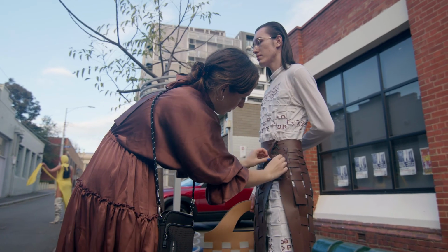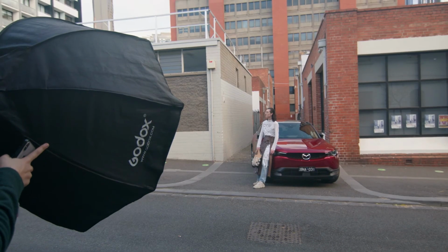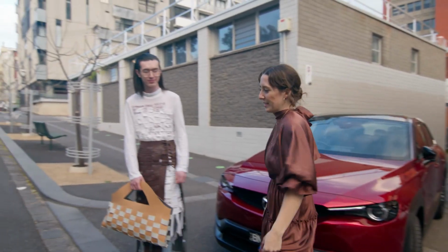I'm very set in my ways when it comes to using materials, so I stick to the same things that I'm comfortable with. But after doing this, I know that I can use the same processes, the same techniques that I've been doing from day dot, pushing that materiality, and it just shows that you can make an outfit out of car materials. It's very transferable.